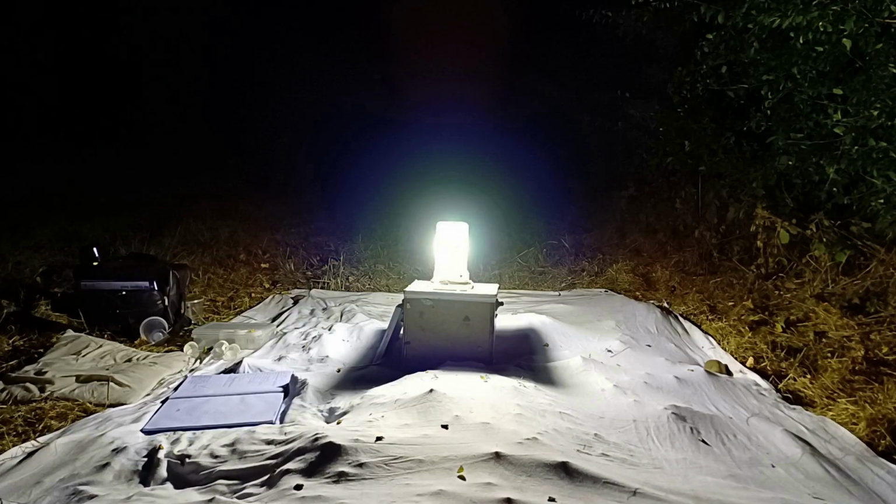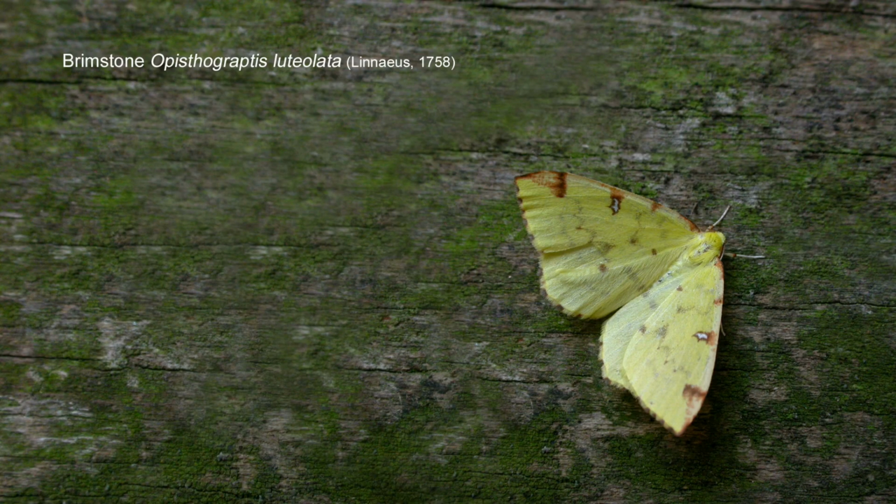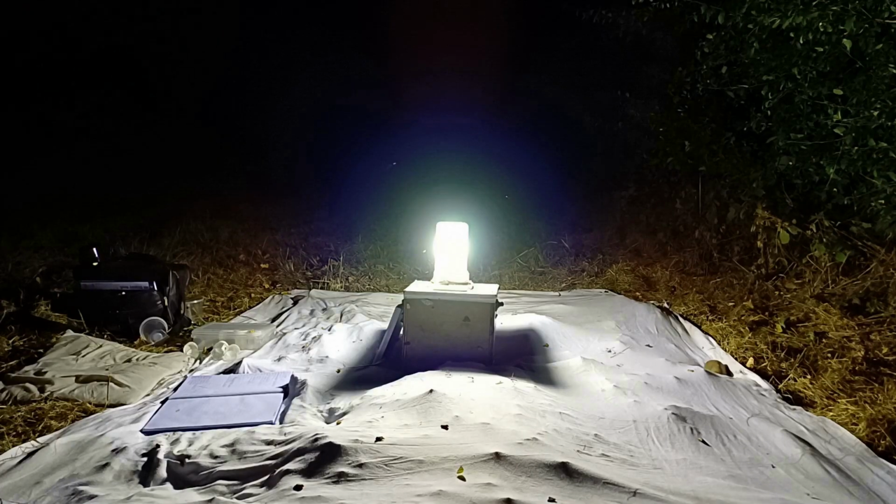You may well be able to hear the breeze blowing through the top of the trees here at Lound Wood, but not a breath of wind here, right at the edge. Lots of moths on the sheet, and a steady procession of moths are coming into the light. We're on to about 16 centre-barred sallows already, which is very nice, and the number of brimstones is approaching double figures. It's nice to see a decent number of moths continue to come down and appear on the sheet over the last couple of sessions.